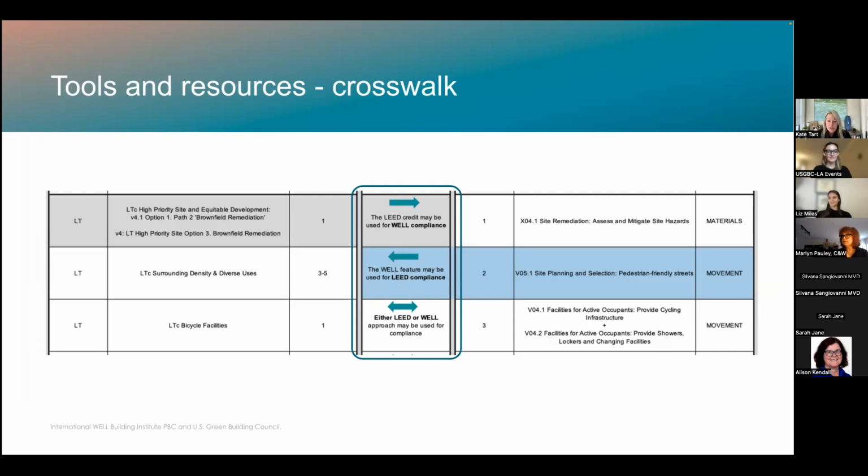If there are multiple features listed, be sure to read the documents or notes clearly to know if all must be achieved, or sometimes it's 2 of 3 features must be achieved. In this instance, because you see a plus sign, it's indicating that both features must be achieved. If you see an "or" between the features, then you can choose one or the other.